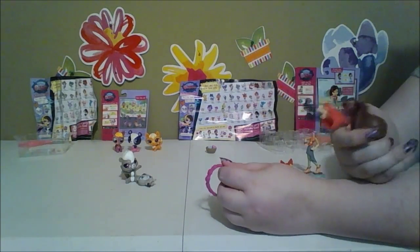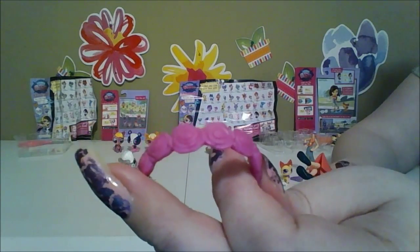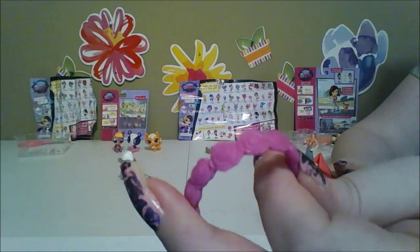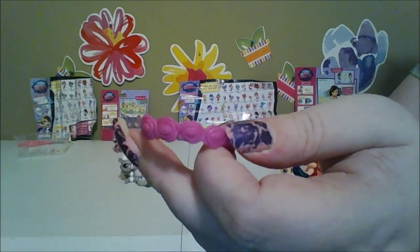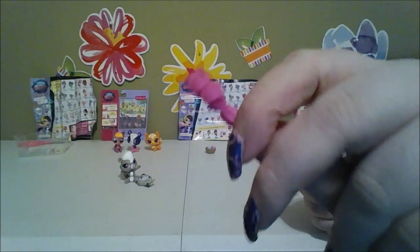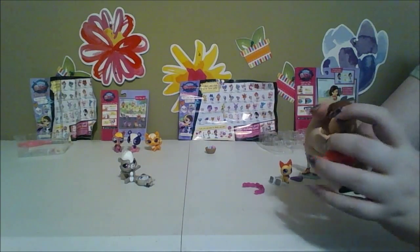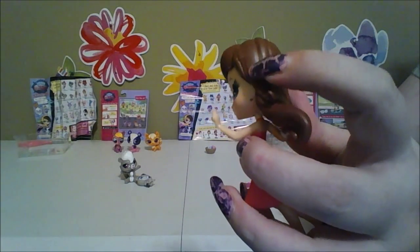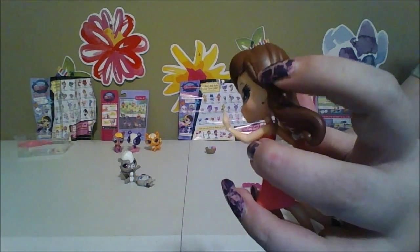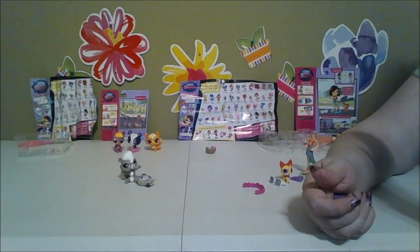So, we have this really cute little headband. I kind of put it on her more like a tiara because it seemed like it fits better that way, but it's roses. It's pink. It's got the little thing there. I do think, though, that it may be the cause of this little mark here that I've been trying to get off, but it won't come off. And I could be wrong about that. That could be a little bit of paint that got on her somehow.